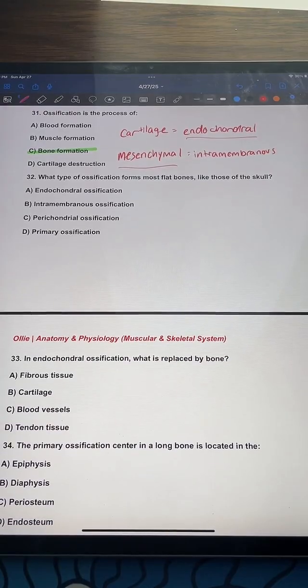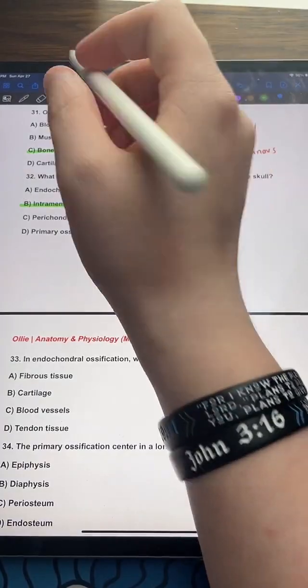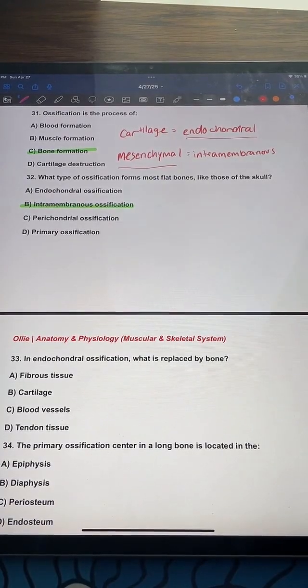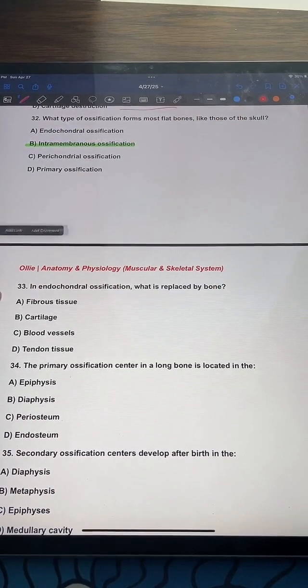Number 32, what type of ossification forms most flat bones like those of the skull? The answer is B, intramembranous ossification. So intramembranous ossification is where flat bones, like the skull and the clavicle, form directly from the mesenchymal tissue. Number 33, in endochondral ossification, what is replaced by bone? We kind of talked about that in a question just a little bit ago.